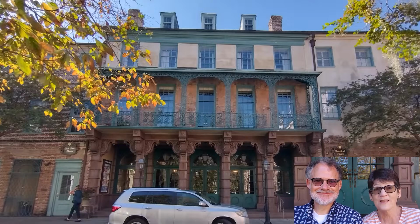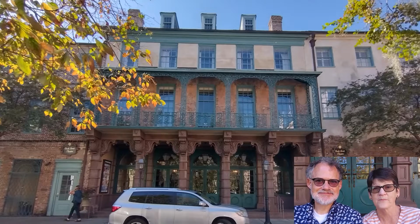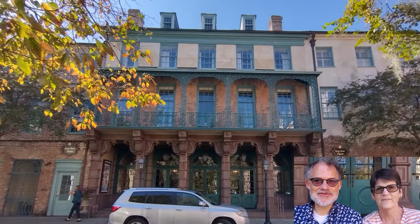Here we are in front of the Dock Street Theater in Charleston. It was built in 1736, and it was built solely for the purpose of theatrical performances. And the first opera in the United States was performed here. Yeah, that was Flora. And this is a convenient stop if you visit the French Huguenot Church, because that's across the street. So it's worth just taking a moment to pop in here.